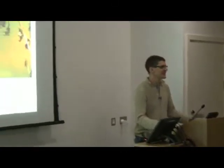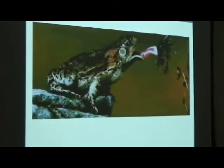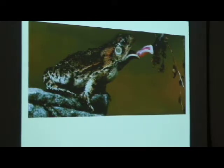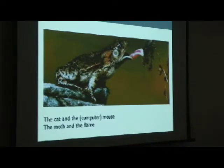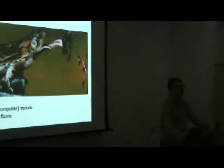So we have other examples of this. There's the frog and the fly. If you take a frog and you have a dot on a white background, and you move that dot around, the frog will actually stick out its tongue and try to catch the fly that's really just a black dot on a white background. If you haven't seen that, then you've certainly seen other examples of this. There's the cat and the computer mouse. If you wiggle a computer mouse, or if you shine a laser pointer on the floor, then a cat will try to bat that and catch that. Or there's the moth and the flame. Even in the case of a cat, it's quite complex, but nevertheless fooled by very simple visual stimulus.